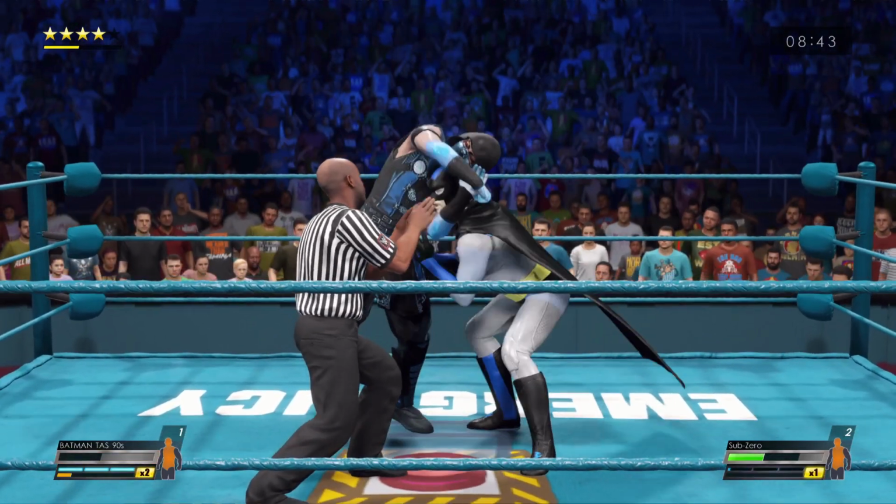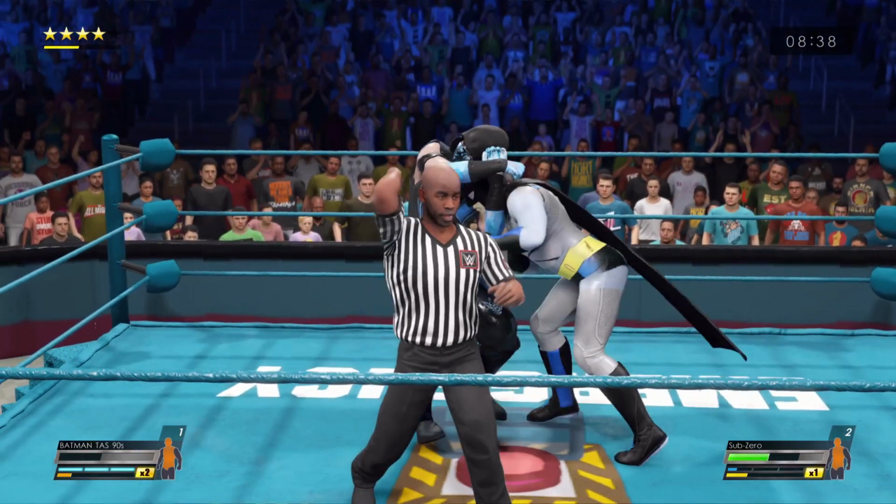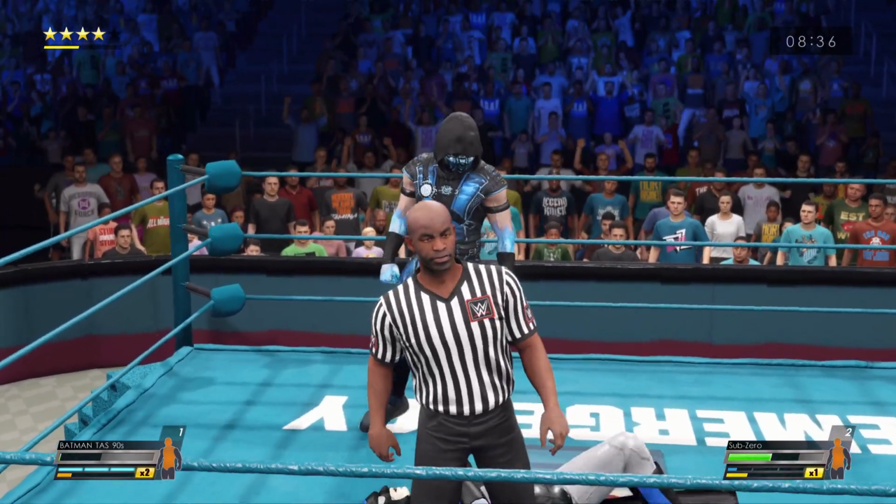Cravat cinched in. He is in deep trouble. There's the tap. He just had to tap out. He had to find a way to minimize the damage and move forward in the match.